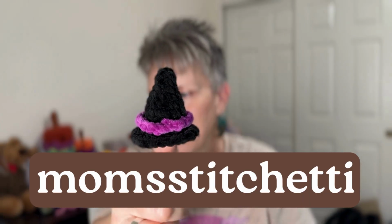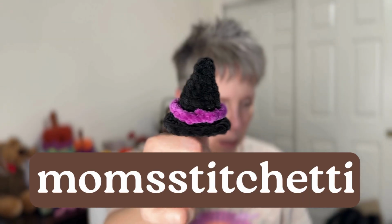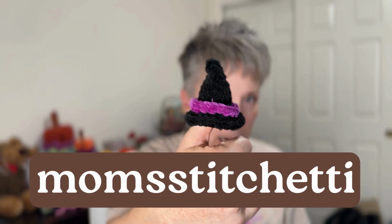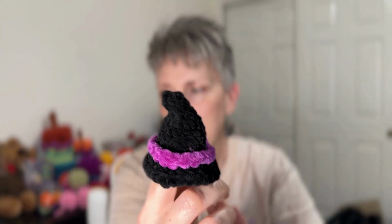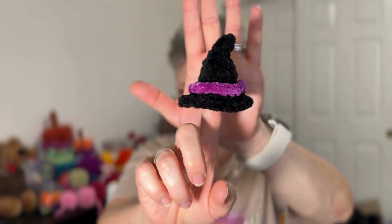Amikaraco. When I was talking to my family about crochet patterns for Halloween, my daughter asked, hey, what about a witch hat? That is fabulous. And I found one. It's adorable, and it is by Momsstichetti. Really cute. You could put this on top of another doll, but you can kind of adjust the little tip of the hat. There. Gets stitched right into the hat.